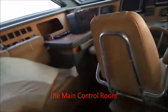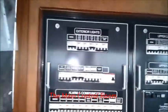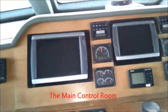So over here we have all the navigational instruments, the battery panels, the radios, the navigational communications and all. And these are the exterior lights, bridges, communication and alarm panels. And over here is the main control panel. This consists of all the alarm buttons over here.